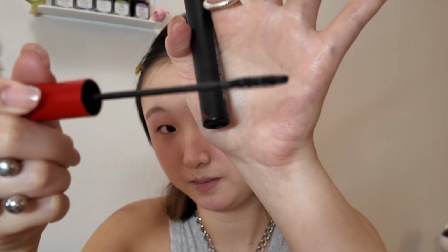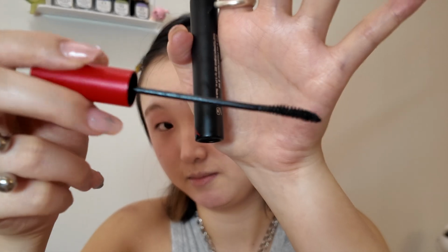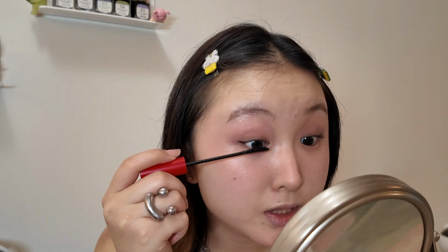So by the end of the day, if I had too much of a heavy mascara, then there'd just be mascara marks all over my cheeks. But this doesn't smear or budge throughout the day, and it keeps my eyelashes upwards. Take this, it's a pretty thin mascara wand, and I go ham. I don't put too much product, but I really work it in.